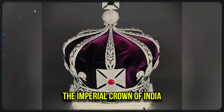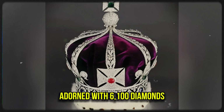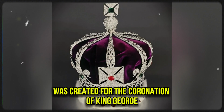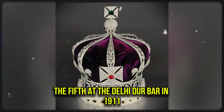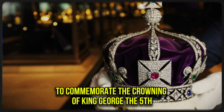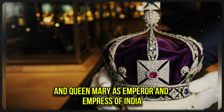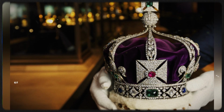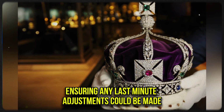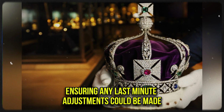The Imperial Crown of India. Adorned with 6,100 diamonds, the Imperial Crown of India was created for the coronation of King George V at the Delhi Durbar in 1911. To commemorate the crowning of King George V and Queen Mary as Emperor and Empress of India, a director from Garrard accompanied the royal couple to Delhi, ensuring any last-minute adjustments could be made.